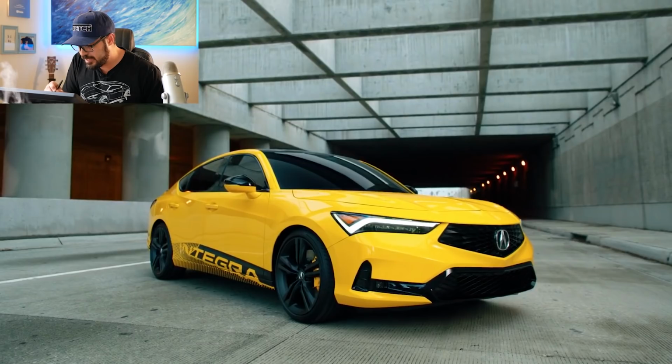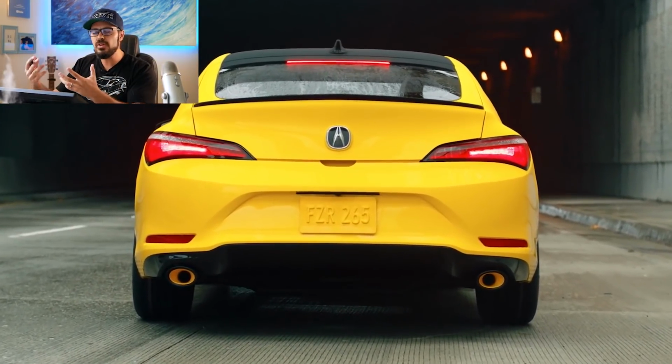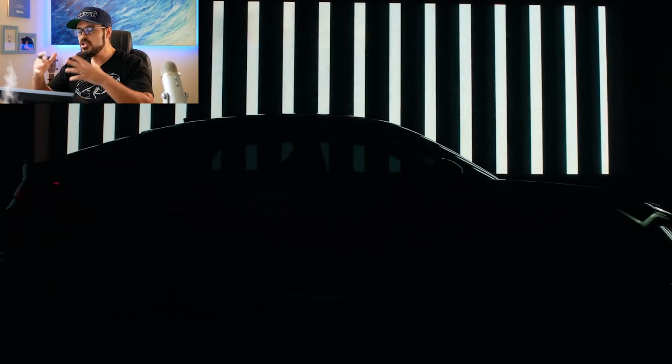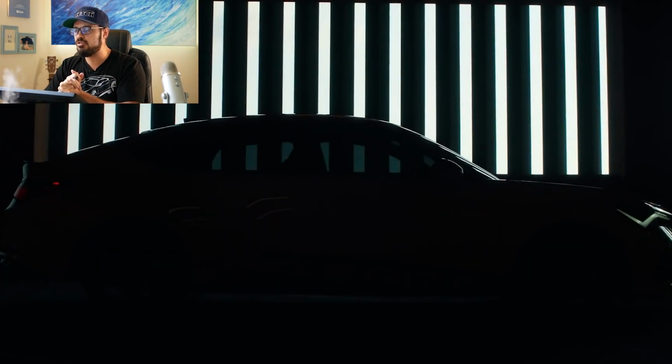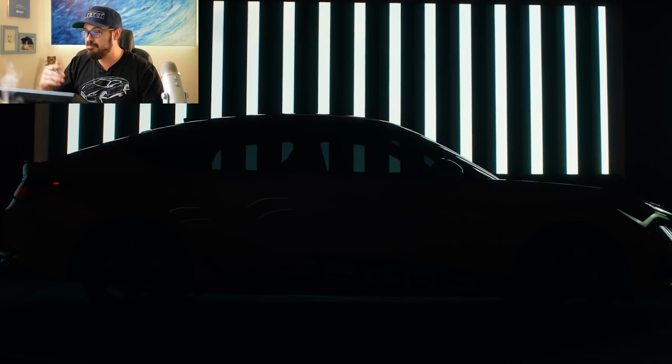Where's the wing? We need to at least put a wing on this thing to make it, even though it's not a functional wing, it doesn't really matter. It's just a fun car. It's got 200 horsepower. It's not gonna need any downforce in the rear, but just put a wing there in the back to have some fun with this design. This looks way, way too serious for me to be a brand new Integra. It looks like an ILX Sportback or something like that.